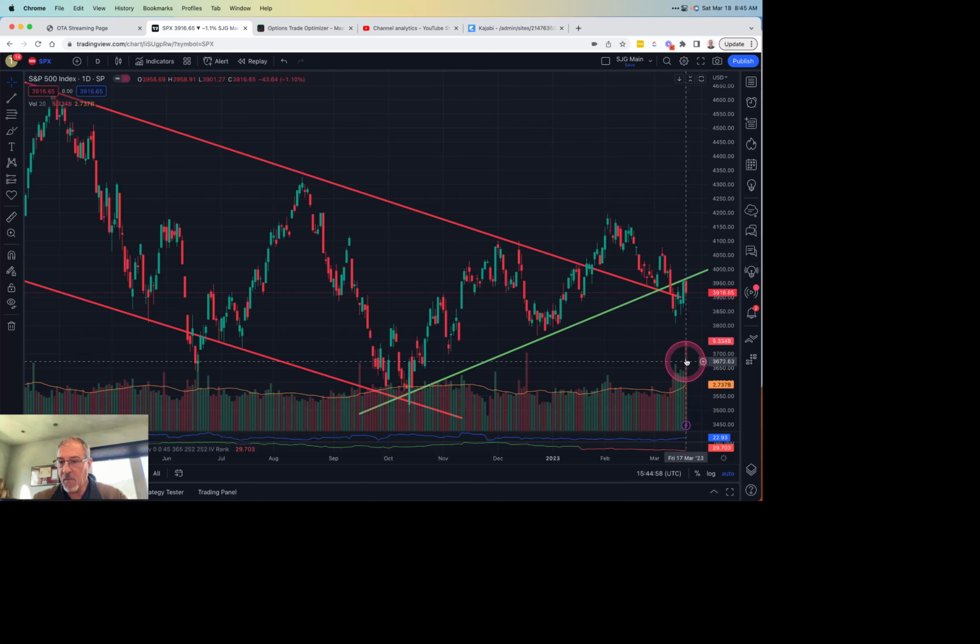We also had some very high volume. We can see this volume bar here. So when we did have our down day, that was on some significantly higher volume, which can tend to give an indication of a direction as well. The direction here being a little more bearish at that point. So anyhow, that's kind of where we're at with SPX.